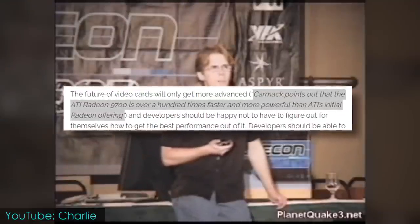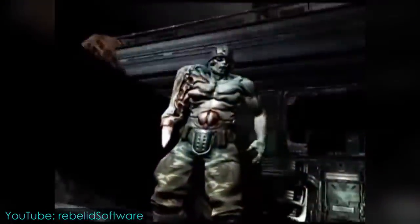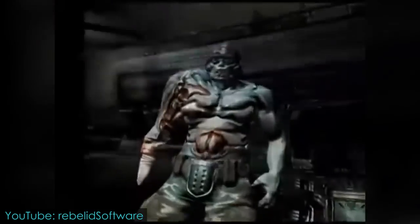Through the development of Doom, we've been working closely with ATI to make sure that all three generations of their applicable products are going to have good support for the game, and we're working closely with their driver writers to make sure that we get optimal performance out of the hardware.